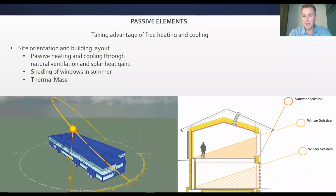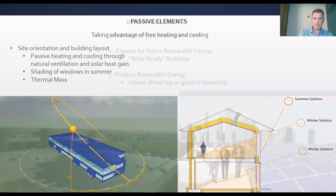It's much harder, obviously, in an office building. You don't usually want that sun penetrating too deep into the building and heating up that space, or sort of affecting the work environment. But certainly things that need to be considered as far as passive elements go, and obviously the natural ventilation is a factor in this as well.